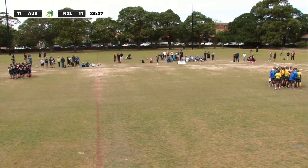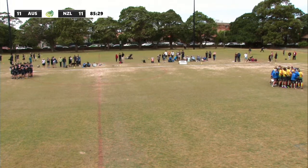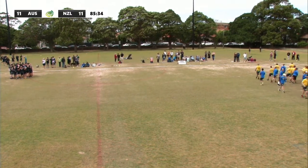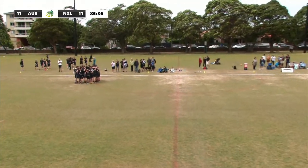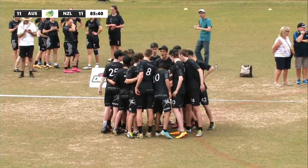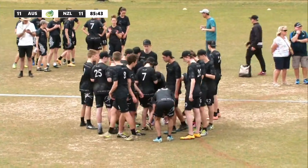Because we're about to break from this timeout. A big thunder there from the Australians. Yeah, they're exciting. They'll be bringing the noise. New Zealanders, still that picture of calm, relax.